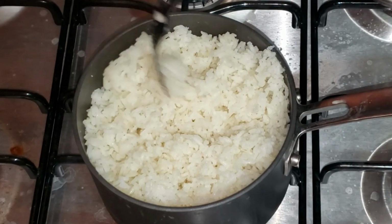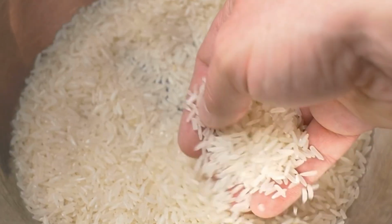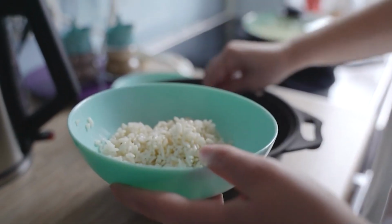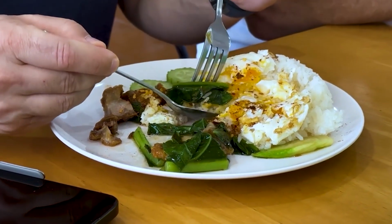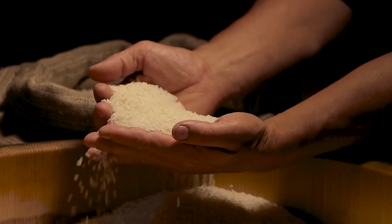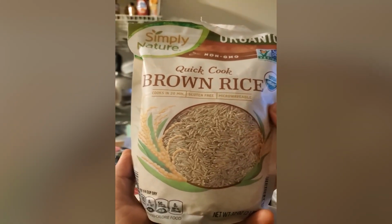Rice provides the carbohydrate foundation for countless meals, stores for years when kept dry, and stretches other ingredients into family-sized portions. During supply chain disruptions, rice becomes even more valuable because it cooks quickly, requires minimal fuel, and provides sustained energy when other foods become expensive or unavailable. Having adequate rice storage means your family can create filling, nutritious meals regardless of what other ingredients are available. At $1.89 per bag, you're getting premium organic rice for less than most stores charge for conventional rice. The smaller bags are easier to store and rotate than bulk purchases elsewhere.